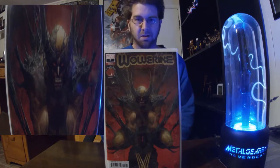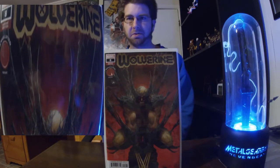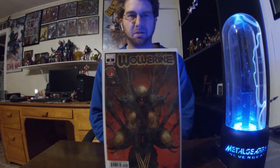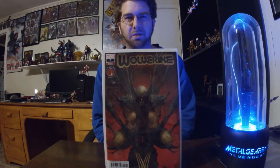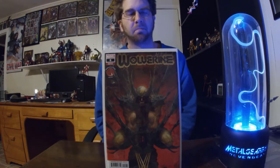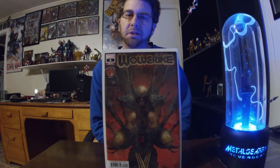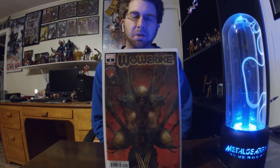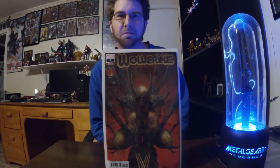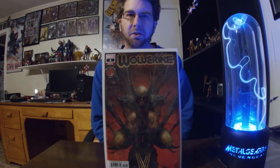Been an interesting story. See where it picks up here with the X of Swords tie-ins finally starting to wrap up now. Hopefully they'll get back to the Dracula storyline. That was my favorite. I didn't really care for the other part of the story arc that was kind of going on at the same time. Interested to see where it goes, though.